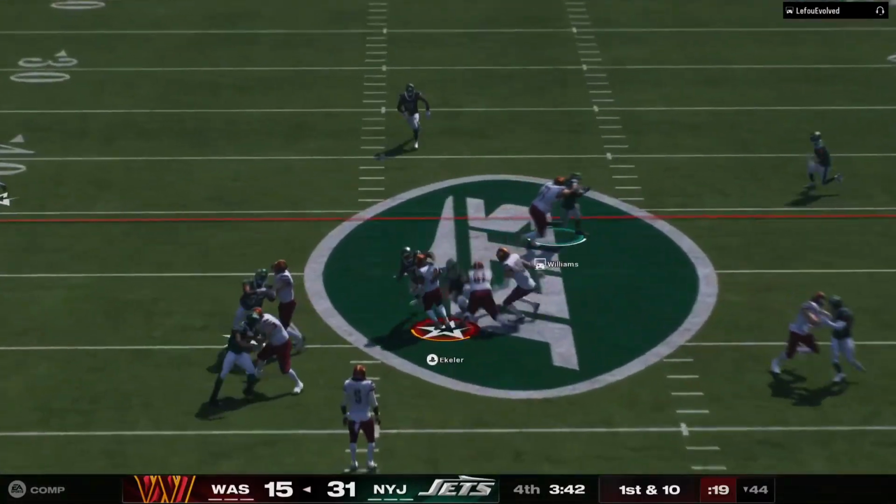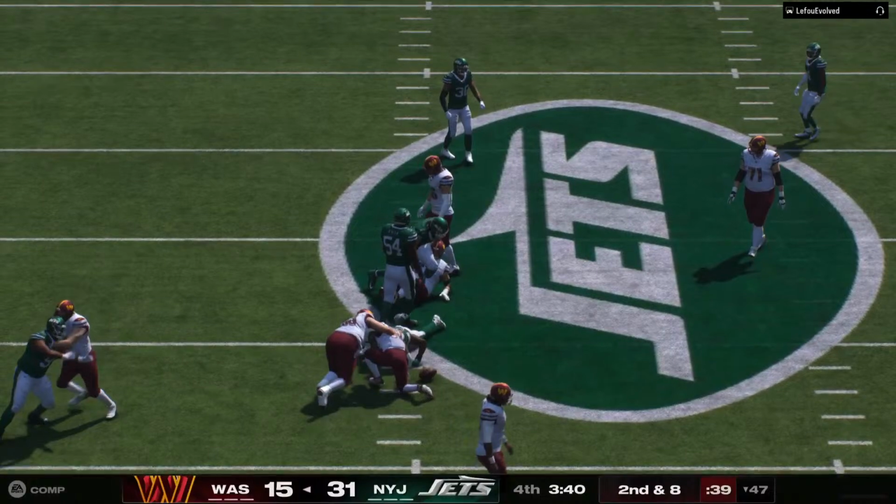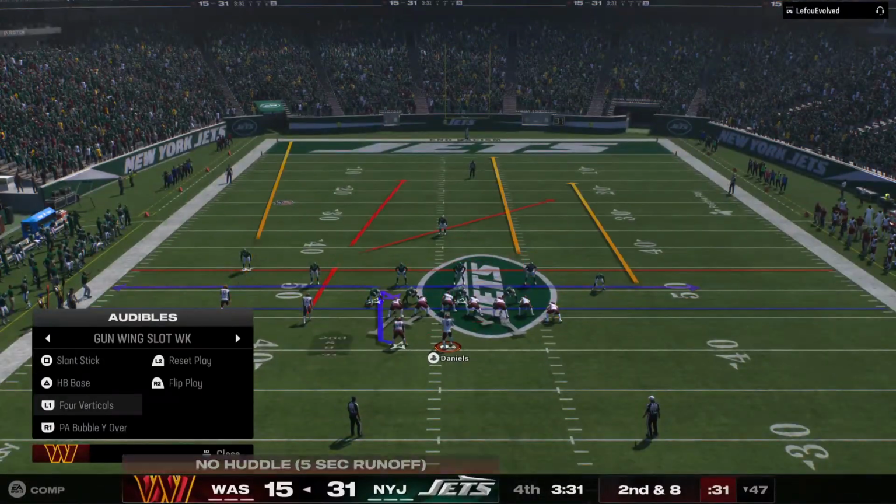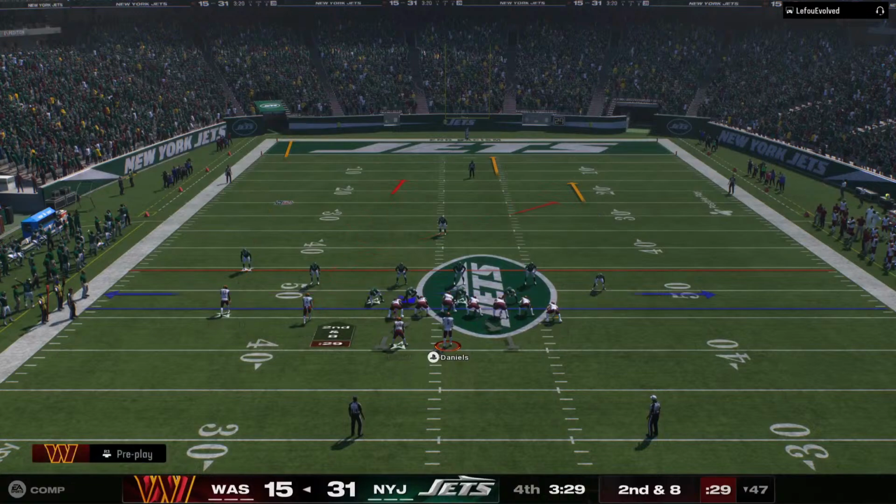Here's Eckler to begin the drive. And nothing much materializing there on the 1st down run. He'll get a couple, and that's it. Ball on the 47-yard line. Here's 2nd down and 8.